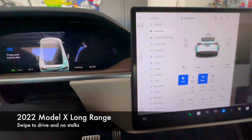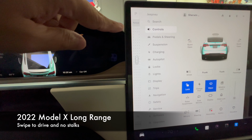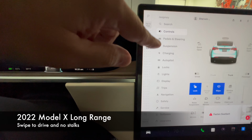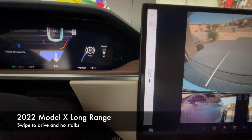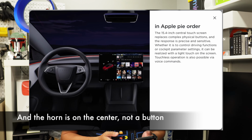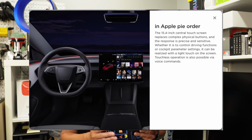The steering wheel is like the refreshed S and X. You now will be swiping to drive and there are no more stalks. This is a big deal for me and people like me because we both have a Model Y and a Model X. And whenever I have to switch between the two cars, this is one of the things that always just confuses me. Muscle memory, I don't know. But having a very similar steering wheel, swiping and driving, is one less thing that confuses me whenever I have to switch cars.